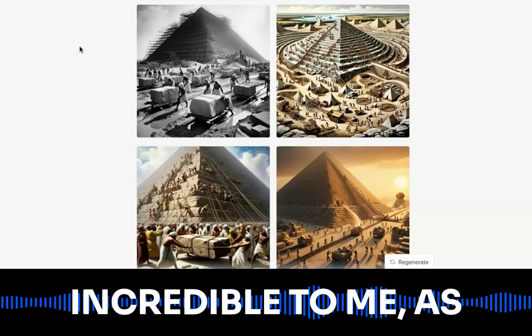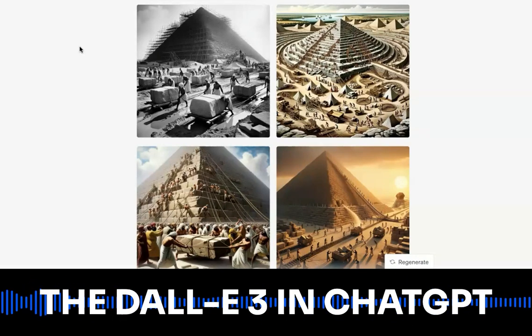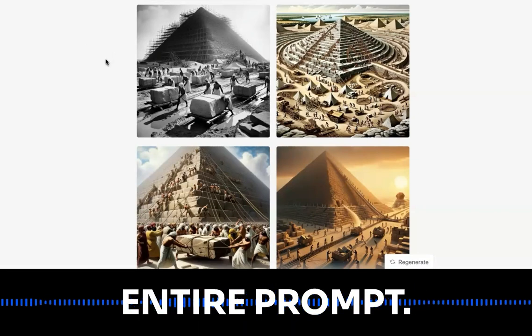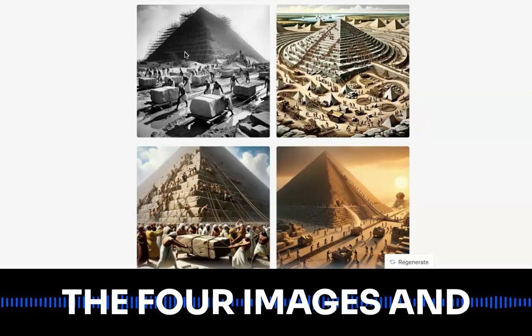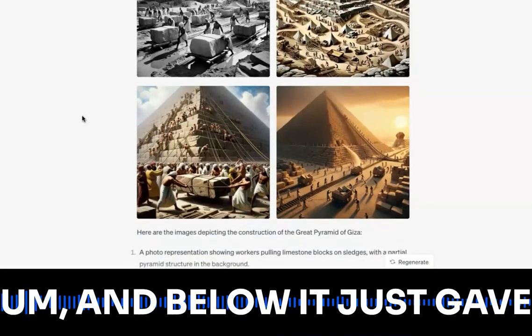The thing that was incredible to me is all I gave DALL-E 3 in ChatGPT was "image of the construction of the Great Pyramid." That was the entire prompt. And it took, I don't know, 15, 20 seconds or so. And then it output the four images, and they were amazing. Below it just gave like a quick overview.